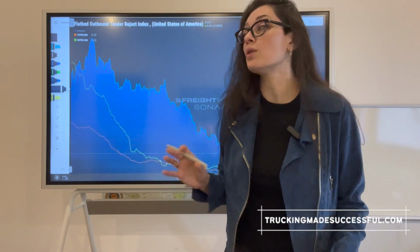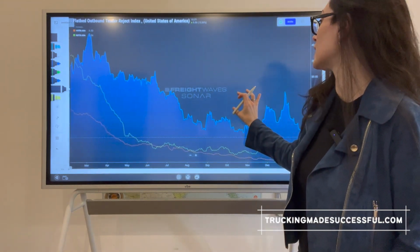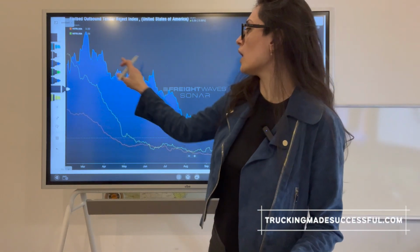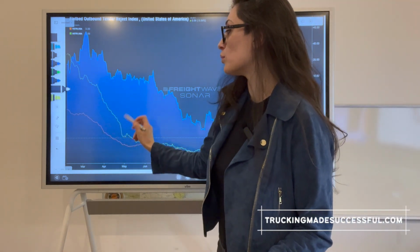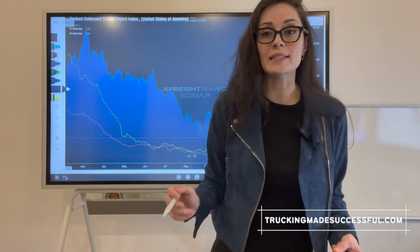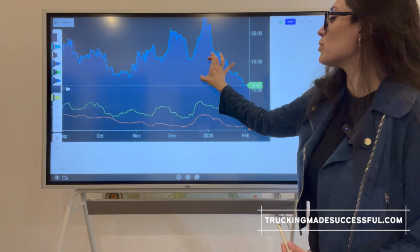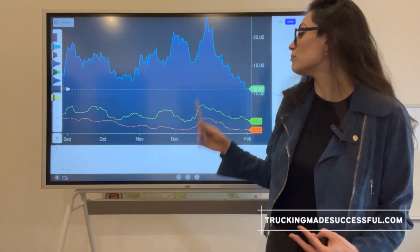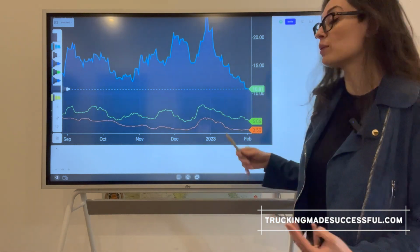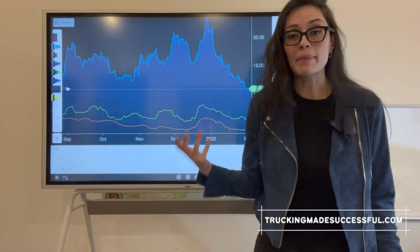Now, I decided to also look at the tender rejection rates for the 3 different equipment types, right? So this blue colored line is the flatbed. The green line is the reefer and the orange line is the dry van. Now we are right here, okay? So what you can see is that the flatbed remains to be above both the reefer and the dry van when it comes to tender rejection rates, which means that the flatbed gets a better rate per mile.